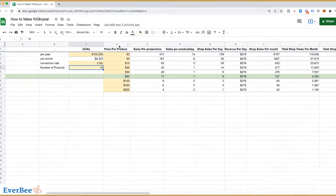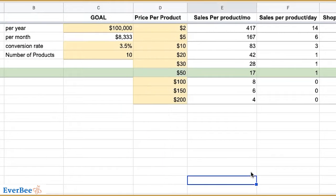Okay, so in this column, you're going to see price per product. We're going to assume that all our prices are pretty much the same across the board, just to make things super easy. I know that some of us have $2 listings and then a $50 listing, but the point is we're just trying to keep the math simple, and you can consider these your average prices for your shop. So at a $2 price point, let's say we are a digital product shop and all we do is sell digital prints, digital downloads, SVGs, things like that.